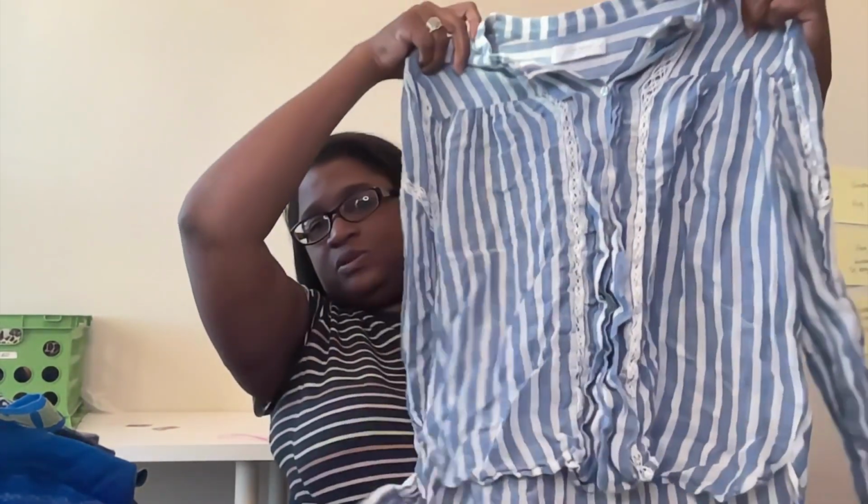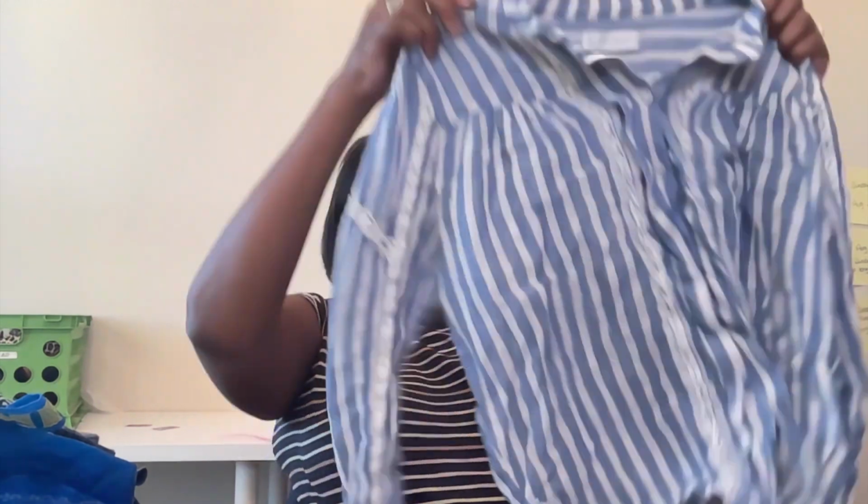This is a Lucky Brand peasant top. It is a size medium. So yeah, probably about 20 bucks for that. Lucky Brand is hit or miss. The larger sizes do better, but I will sell it all. And if it doesn't go in a timely fashion and I have a boho brands theme or a striped theme, I'll pull it and sell it.